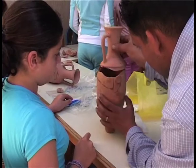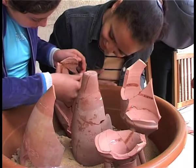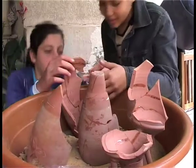Restoring an amphora is like a big puzzle. Mohammed Nabil shows us how to put them together by planting them in the sand.